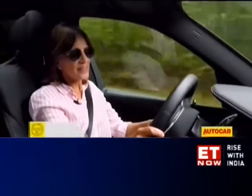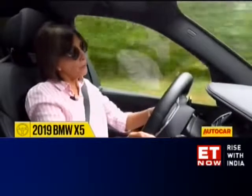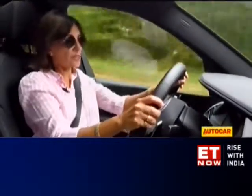On the winding sections of road, you can tell that this car has grown in size, and so it's lost a little bit of its agility, but that still doesn't take away from the fun to drive experience of the X5. It still feels stable, solid and planted.